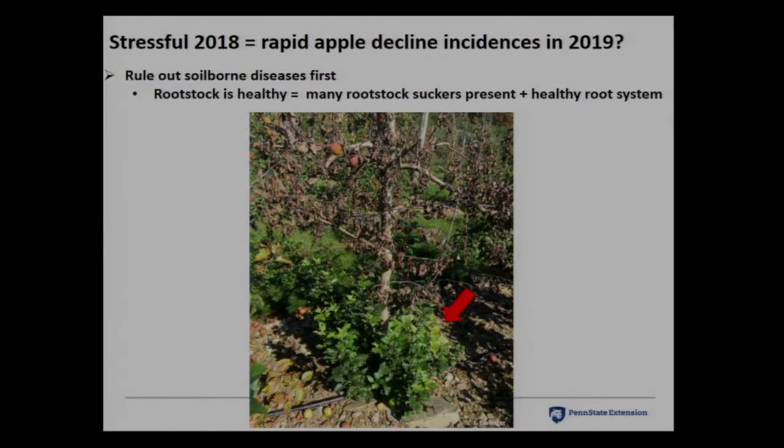Okay, so rapid apple decline. If you see a bunch of your trees declining, first we need to rule out soil-borne pathogens. If we rule out soil-borne pathogens and there are rootstock suckers showing up, then we'll talk about rapid apple decline. Should you encounter something like this next or this coming season, where your trees are declining, they're pushing up a lot of rootstock, and we've eliminated soil-borne pathogens, contact me.